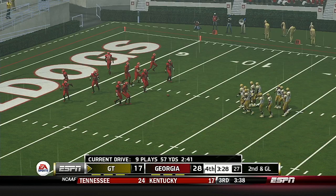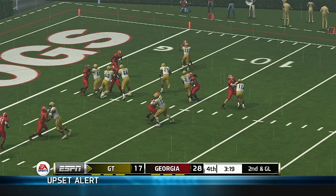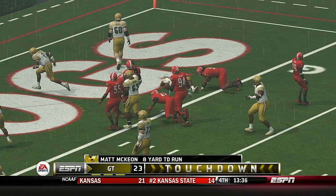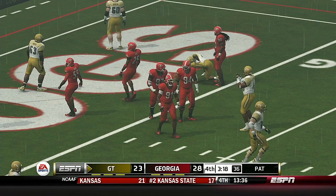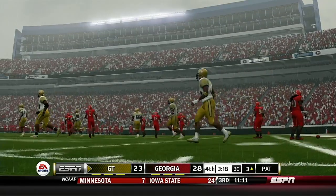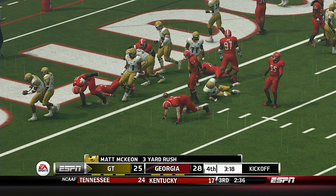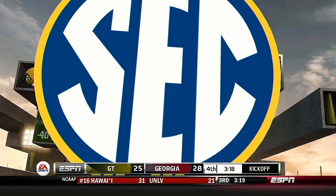This is the 10th play of this drive. Touchdown, Tech. They'll go for 2 in this situation. They're crowding that line of scrimmage. And he comes up short on the 2-point conversion. So with just over 3 minutes remaining in the fourth quarter, the score is Georgia 28, Georgia Tech 25.